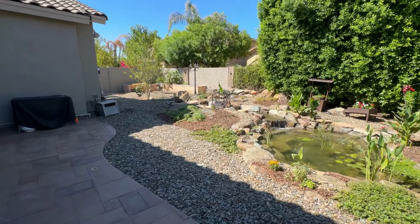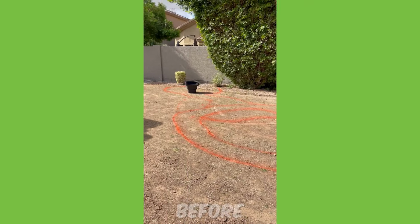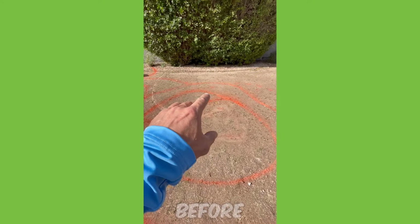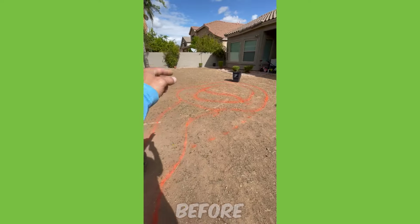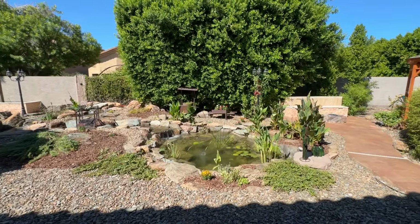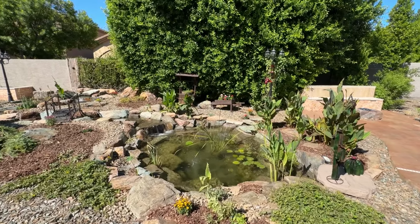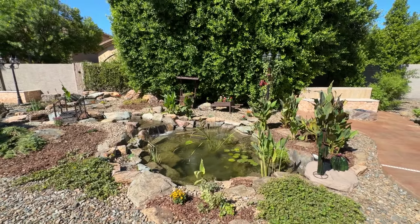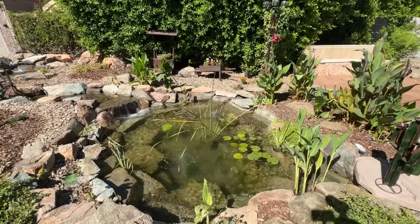So when we first got to this property, this was nothing but grass, so a blank slate to work with. So the first thing we started off with was chatting with the clients. How big would you like the pond, the shape, the viewing area, looking outside the window? These were all going to determine where we're going to place the pond, as well as interacting. You want it somewhat close when you're walking out the back door to really step out that patio door and just interact with nature here.